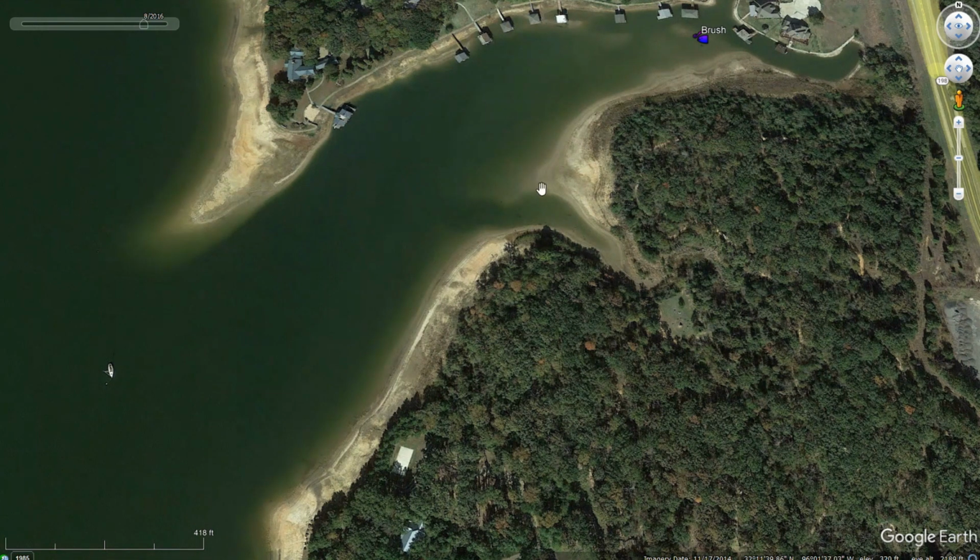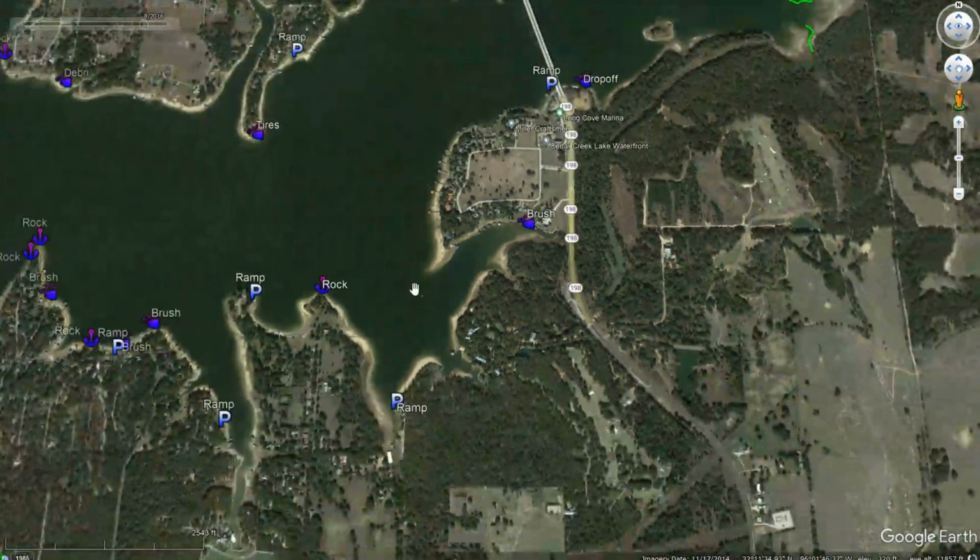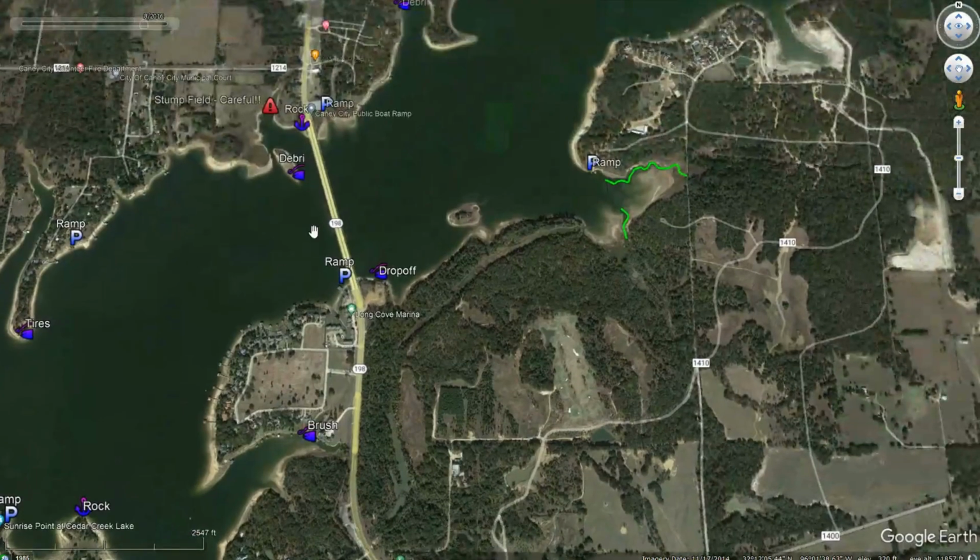You got a shallow spot here, deep spot right there, and then you got land right there. Or else another brush pile that's back in here as well. And then we come around those points I was telling you about. Now we're up here to the bridge. We get up around the bridge.